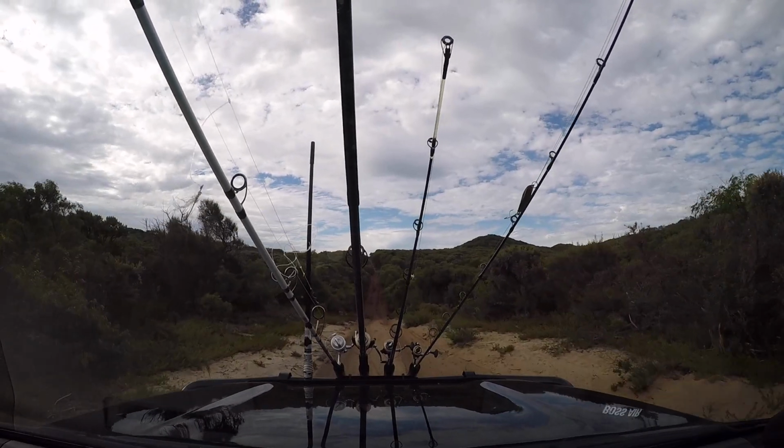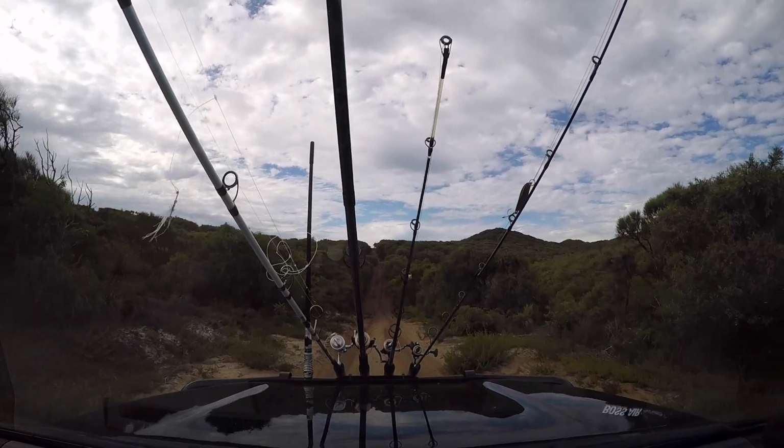So we're back on the track now, heading towards Lake Jasper, or Jasper Beach first. I was just speaking to one of the locals down at Black Point, and he was telling me that the salmon fishing around here hasn't been too good as of late. He reckons the water's a bit too warm, but it's not going to stop me from trying.